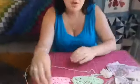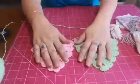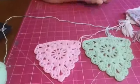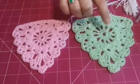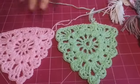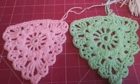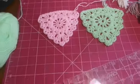You can see the size difference actually, because I did that one on a 3.5 hook last night because I picked up the wrong hook, and not until I was nearly done I realised. Can you see the size difference by using the different hooks? So this was done on a 3.5 and this was done on a 4. So even though it was the same double knit wool, same brand double knit wool, they've come up quite a bit different with the size of hooks. So that's Crochet Bunting.